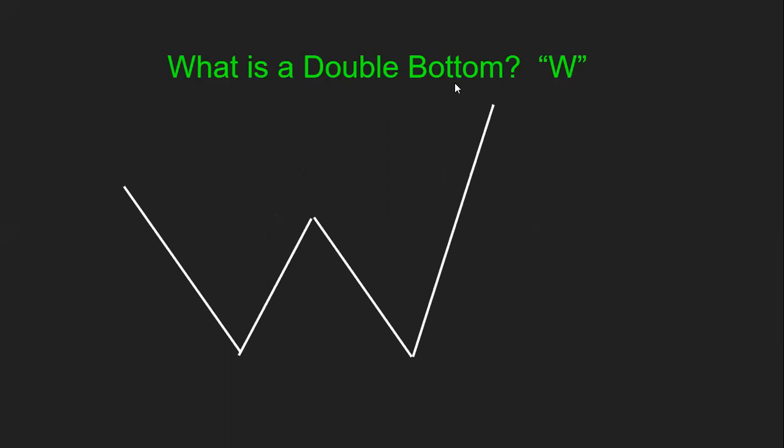All right, so this is called a double bottom or a W. Same thing right here: the sellers, which would be those red candles, the bears, are pushing price down, and it goes down, down, down, down. And all of a sudden the buyers say, hey, hey, hey, we want to start buying because the currency is extra cheap. We're going to start buying.